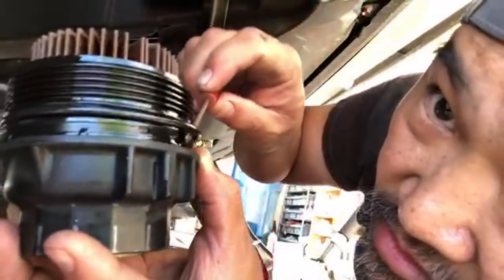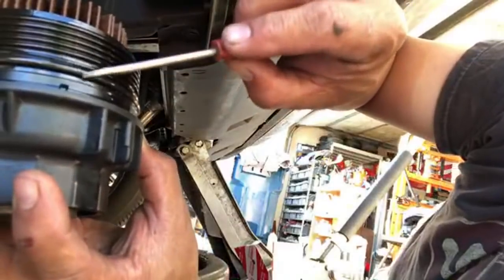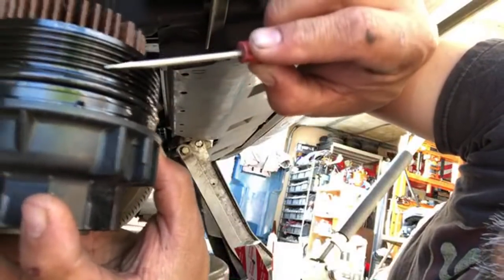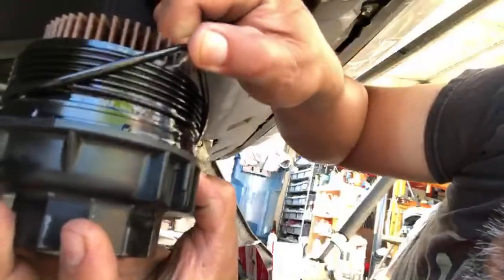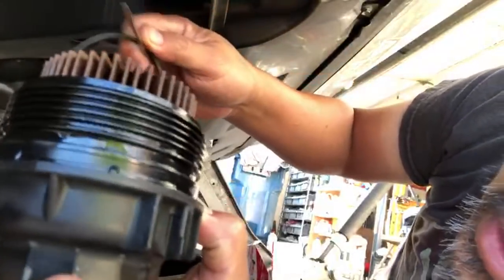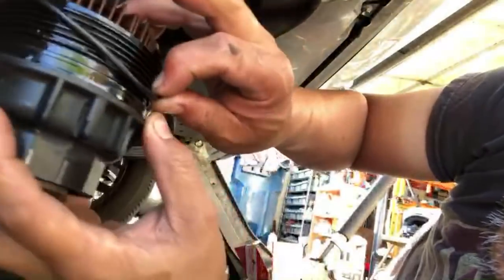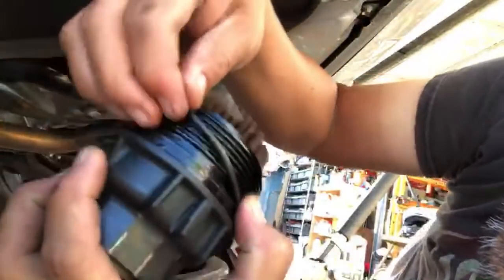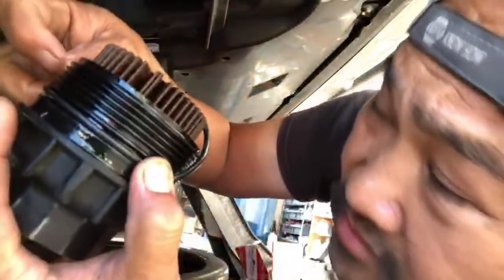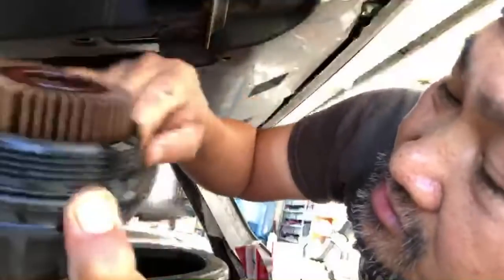And then use a pocket screwdriver. Just remember, when you put it back, it doesn't go on this. It goes on this right there. Take it out. Then you put in a new one. Just hold your thumb like that. Put it on. Go around. There.